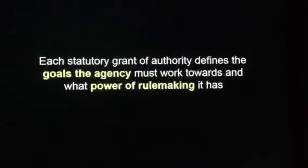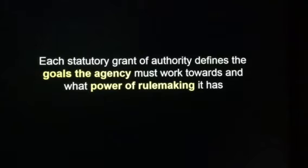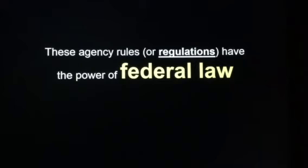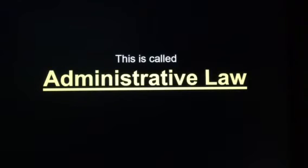They've been established through separate laws or statutes passed by Congress. A statute is a law, a written law by a legislative body. Each statutory grant of authority defines the goals of the agency, and the agency has the power of rulemaking. They have the power of administrative law. These agency rules, or what we call regulations, have the power of federal law, administrative law, not legislative, because these rules and regulations are not written by Congress, they're written by these agencies. But they still have the power of law. It's a special type of law called administrative law.